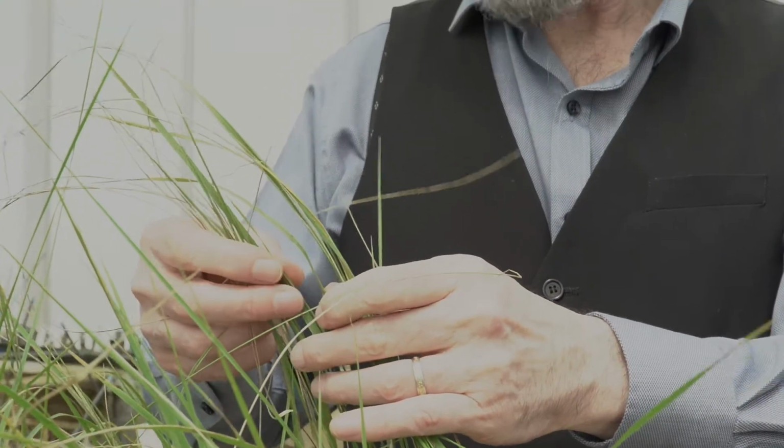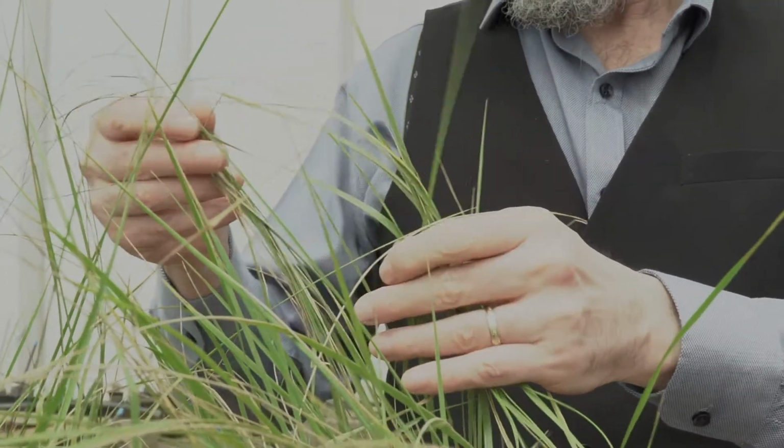Hello, my name is David Goparenko, and these are introduced tussock weeds infesting Australia's pastures and native grasslands.